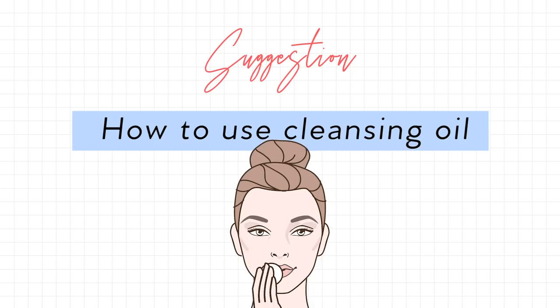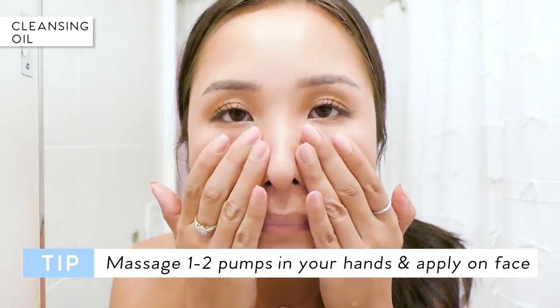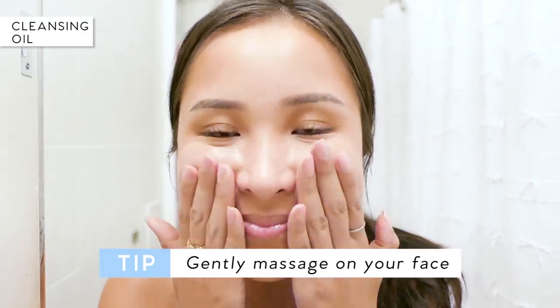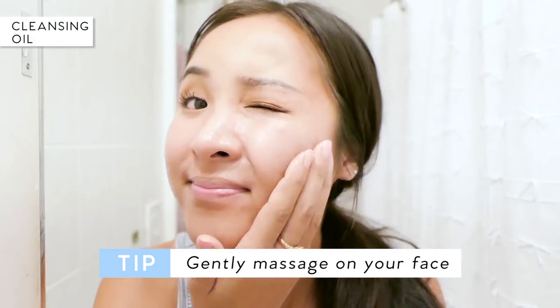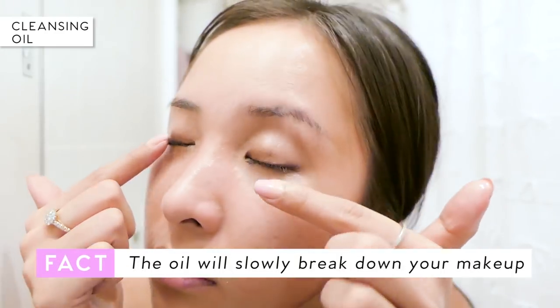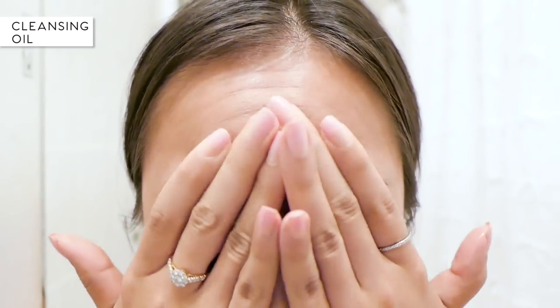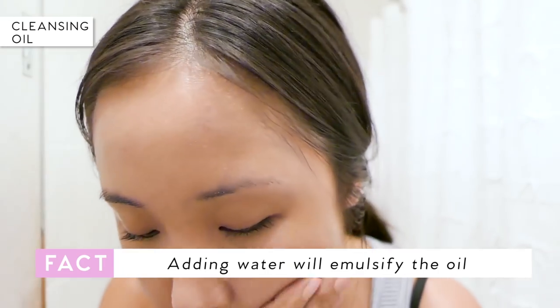So this is how you typically use cleansing oils. First, you want to take 1 to 2 pumps of the cleansing oil in your palm, and then massage it between your hands for a bit, and then gently rub it over your entire face. What this is going to do is slowly but surely break down everything. I feel like if you have high coverage foundation, a lot of eyeshadow, or liquid liner, it just really gently breaks down everything. And then once you feel like it's all broken down, I'll take one swipe of water and then emulsify it first. If you've done it right, you should really feel that everything's off.